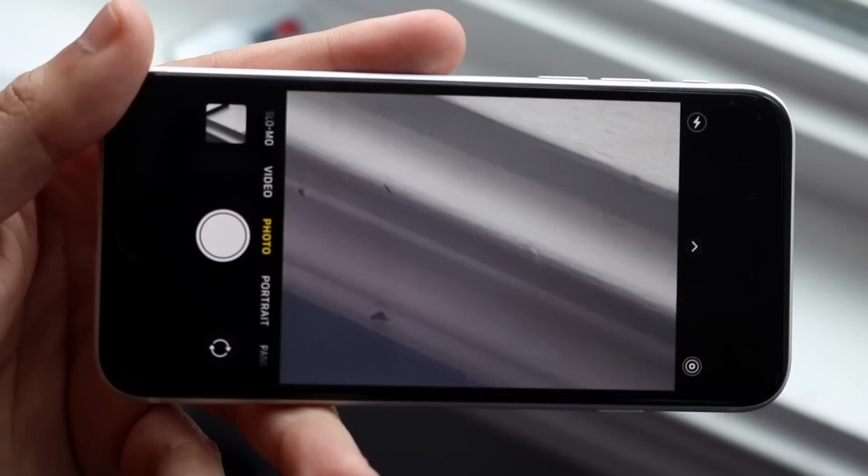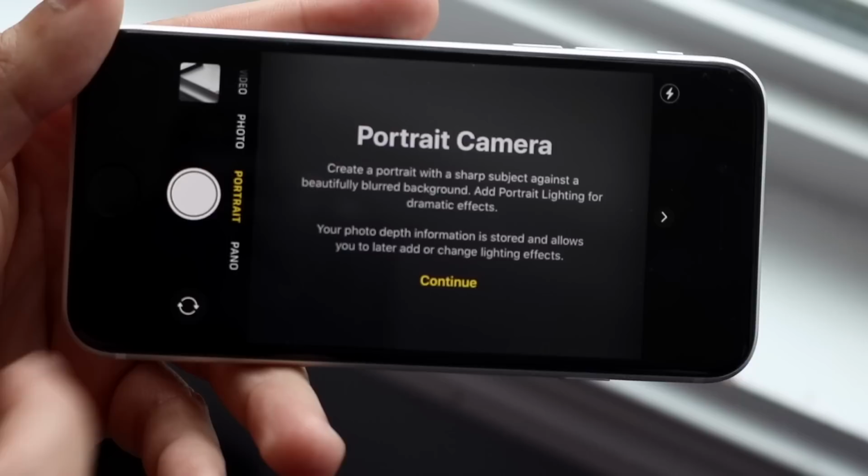On the front, 5 megapixel sensor on the 6S, 7 megapixel sensor on the SE 2. Both can do 1080p at 30 though, so not a crazy big difference, but definitely at the end of the day, the SE 2 is the better camera sensor.